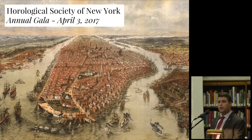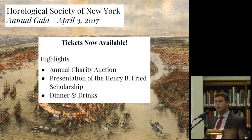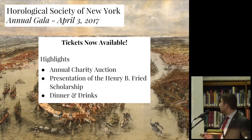In regards to the gala, we announced it last time that we will be having it on April 3rd. For those of you who didn't attend last year's gala, it was an awesome event. We'll be showing you some pictures. And the most important part about the gala is that you can buy tickets starting now. It's on the website. They're sold through Eventbrite. So everybody get online, get your tickets. They are going to go fast.